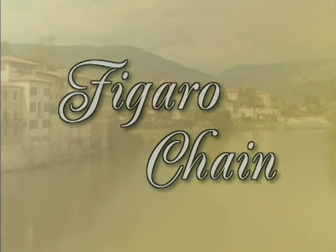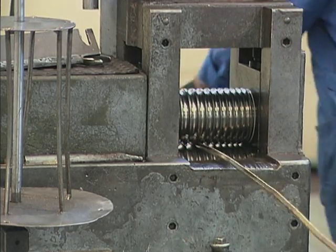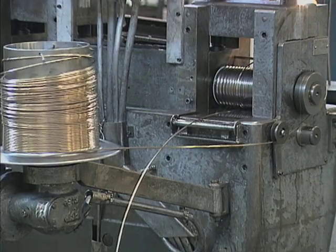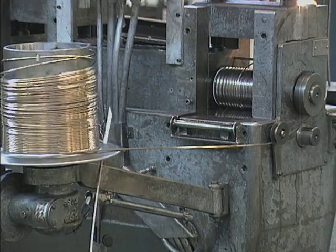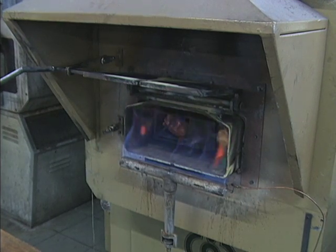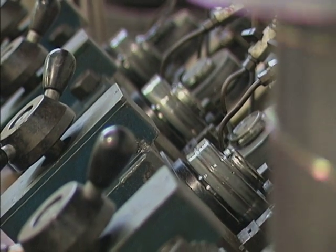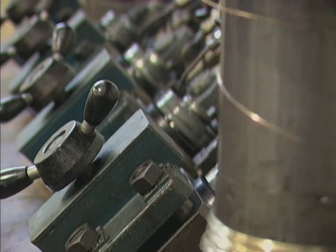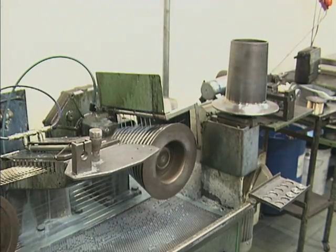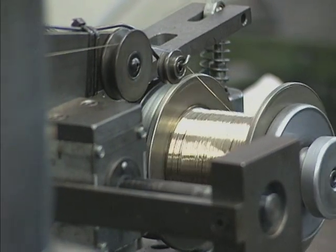Figaro chain starts out as gold wire. First, gold rods are stretched through a series of holes until the desired length is achieved. During the process, the wire must be heated and cooled to restore the metal's flexibility. The gold is now in its unfinished wire stage. The wire is put through a series of stretching treatments to ensure final specifications for chain making.